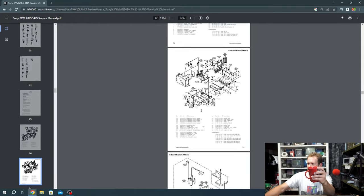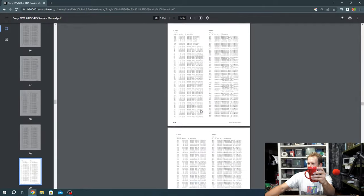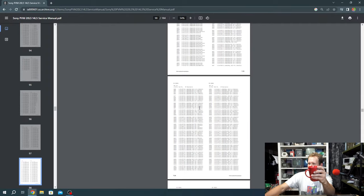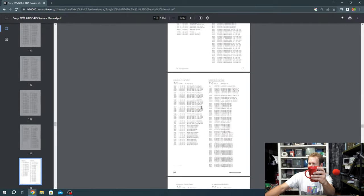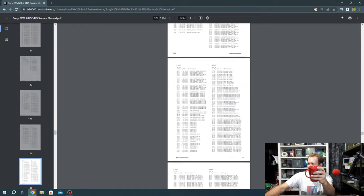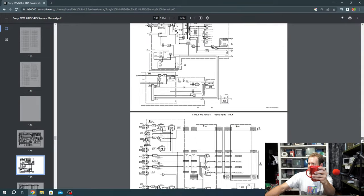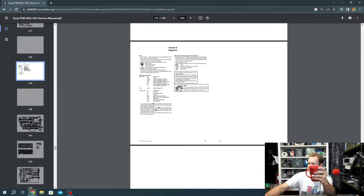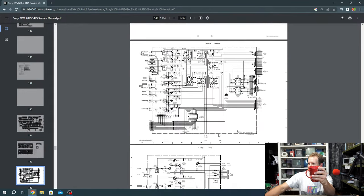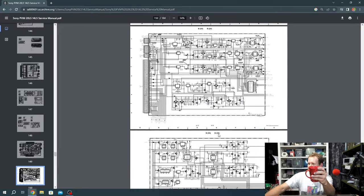Where's the doggone circuit board diagram? Oh, it's not in here, is it? Sorry, I know I'm just scrolling down this service manual, but there usually are circuit board pictures in here. Oh, there we go. Okay, that's our input board. That's a daughter card. That's some other boards.